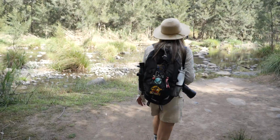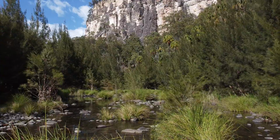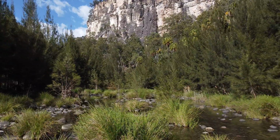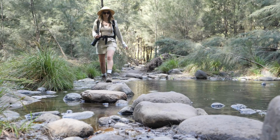Continuing after a quick toilet break. A really beautiful little creek crossing. The view up there of the massive gorge side. It feels like we're in a fairy tale world. It's so beautiful here.